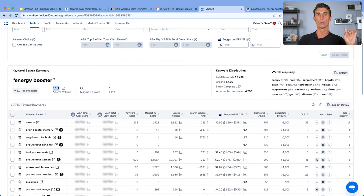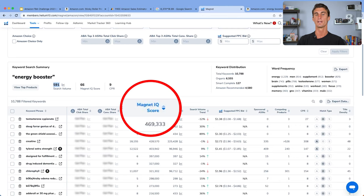Now, what I recommend doing when using this tool is to sort everything by the Magnet IQ score. This is basically a score of how good of an opportunity Helium 10 thinks that these search phrases are, and how good of an opportunity these search phrases are for you to make them into a product. And what you can do next is you go down one by one and you look at these.